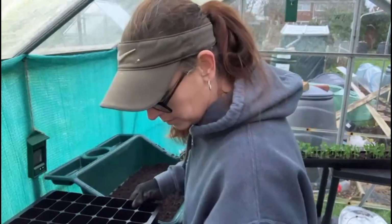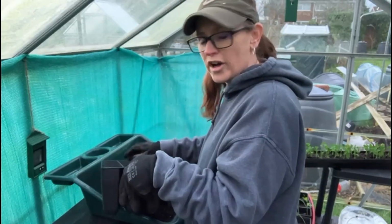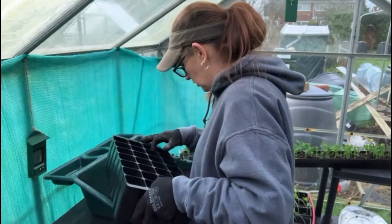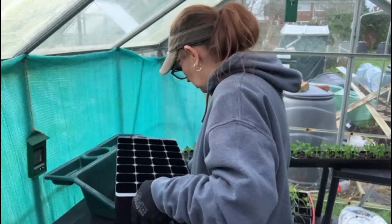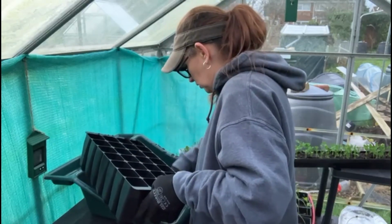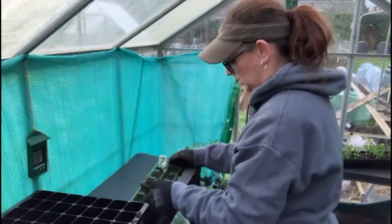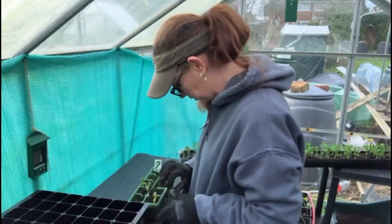Right, so I've got a little bit of compost on the bottom. I've only got to do 5. Too much in that one. One, two, three, 4, 5. Okay, now let's see if I can prise these out.